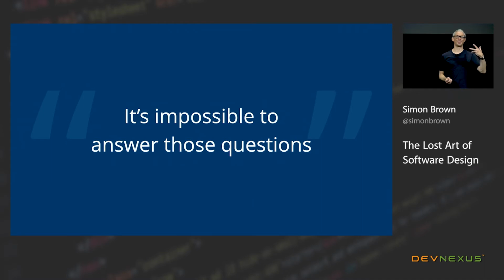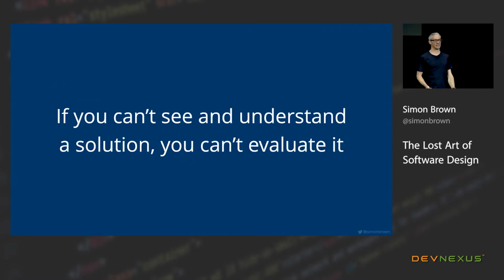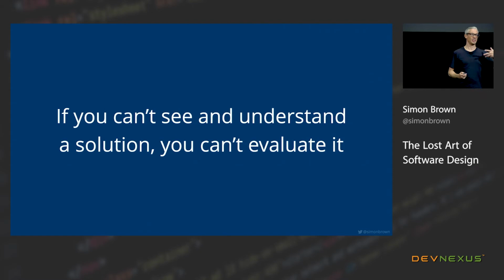Why is it impossible to answer those questions? You're software architects, you're software developers, you have a solution in front of you. Why can't you answer those questions? Well, they can't see the solutions. Because the diagrams are horrible, they literally cannot see the solutions. There's far too much visual noise there. And that's a huge problem, because if you can't see a solution, you can't evaluate it. You can't explain it. This forms the building blocks for so much other stuff in the software development process.